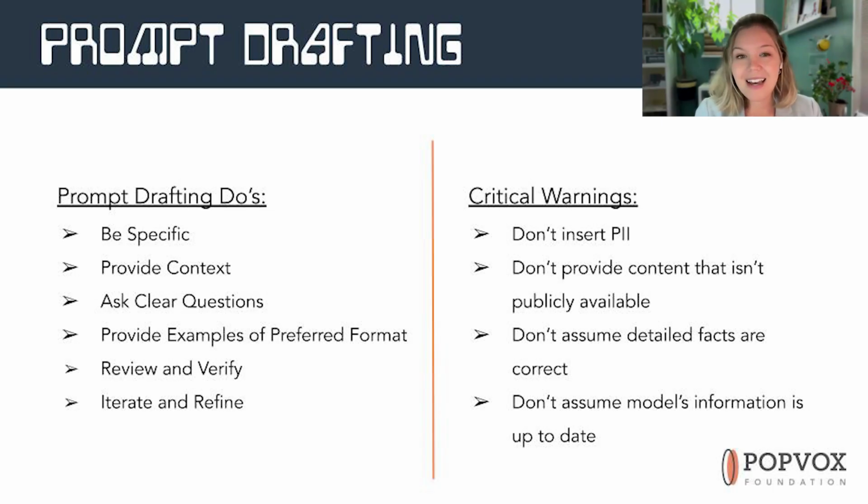On the critical warning side, once again, don't insert PII. Make sure to only attach information, reports, legislative drafts, meeting notes, everything else that can be publicly accessible. Don't assume that anything that it gives back to you is factually correct, including citations. Double check all citations. And once again, don't assume that the model's information is up to date. It's always actually really great to ask a model when was the last time that your update was, and that'll give you an idea of when it was trained last.